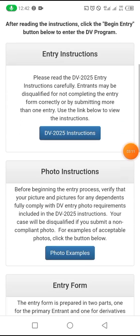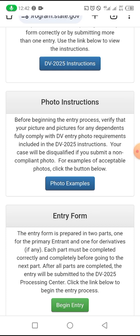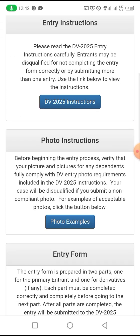So you just look sharp and then register. If you're lucky enough, you will be in the US in the year 2025. So if you're lucky enough, just register. It's just a random pick. Do not let anybody take away your money.